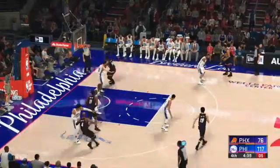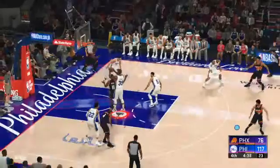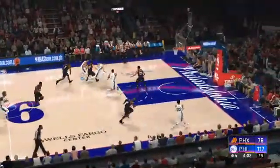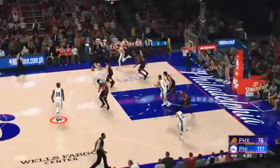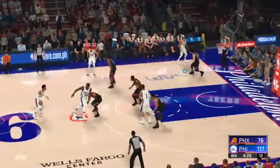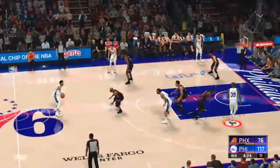Johnson with the bounce pass. Here's Diallo. No good off the back of the rim. Here's Philadelphia. They're on a 17-7 run. Smith dishes to Howard. Here's Thibault.